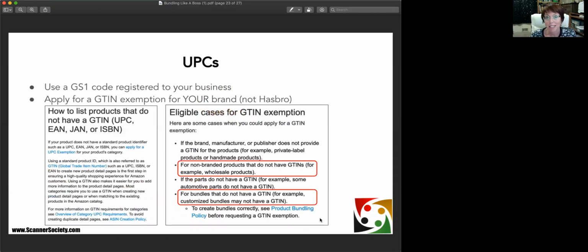Okay, UPCs is a big one people ask about with bundles. That has changed. So if you watch any bundling training from like 2 years ago, you should probably ignore whatever it says, including my own training. They have changed the GTIN exemption policy. It's really easy to apply now. It's by category. So if you're selling in home and kitchen, you would apply for an exemption for a brand in that category. If you're bundling, you want to apply for your brand, like Cordelia's Gifts, not Hasbro or Lego, okay?